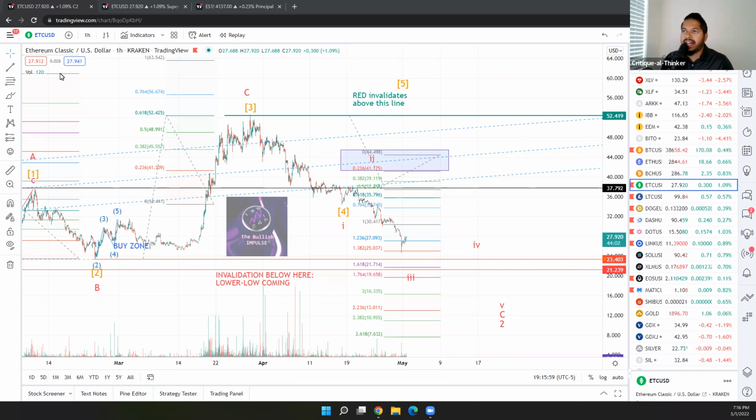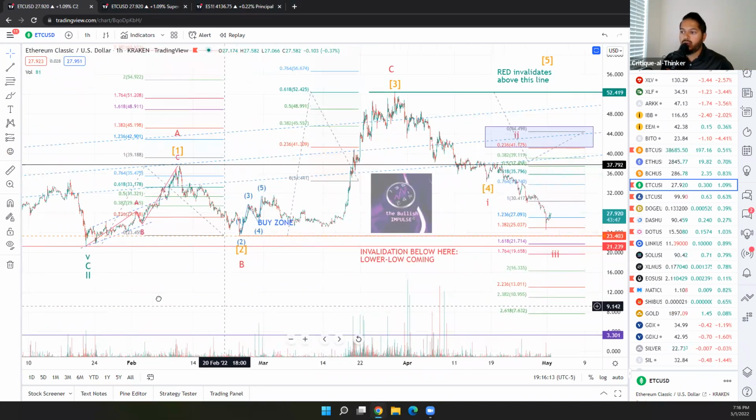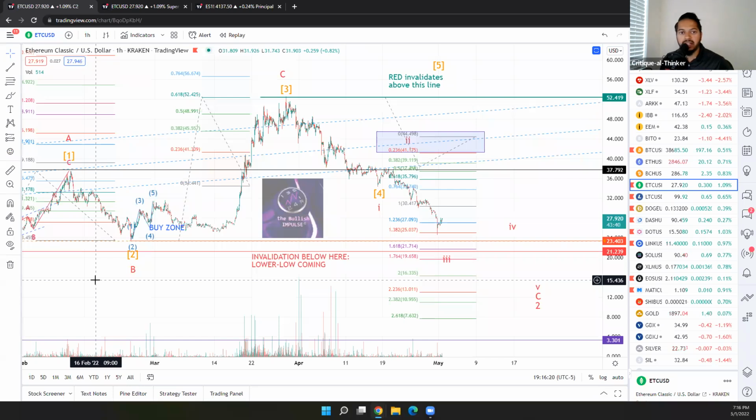This is the Ethereum Classic 1 hour chart, but I did put a community post out yesterday showing that a couple of our coins have actually broken their major supports, which would have been the lows of February 24th for most of the coins. And for some of them, it was actually January 24th. For Ethereum Classic, it will actually be January 24th. It's one of the few cryptos that had its low on that date. But we had Chainlink and Polygon both break their supports. So those have both invalidated their upside setups.